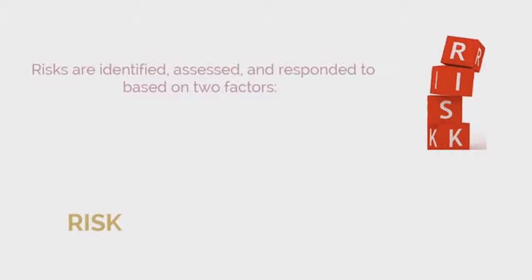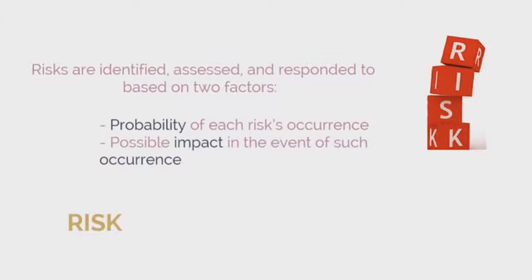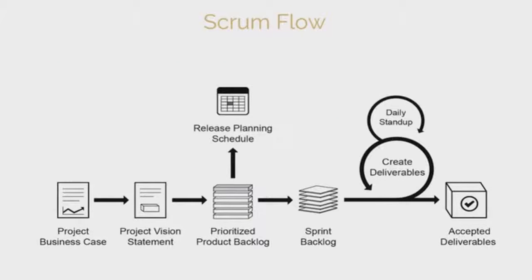Risk. In Scrum projects, risks are identified, assessed, and responded to based on 2 factors: the probability of each risk's occurrence and the possible impact in the event of such occurrence. Let's now briefly look at the Scrum processes. This diagram illustrates the Scrum project's flow.